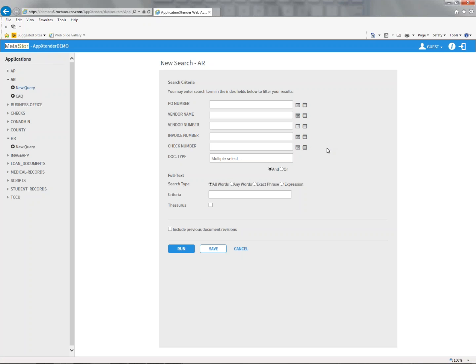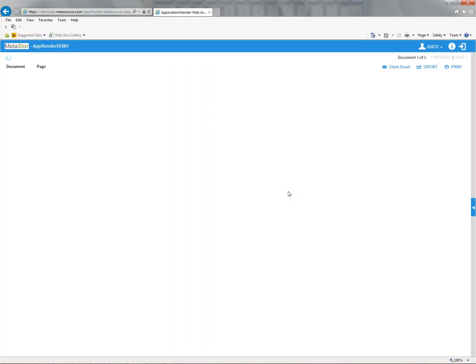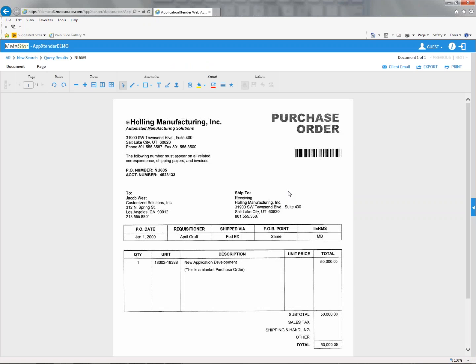Now, just to go through a couple queries for you, again, you can search on any one of these fields. You can search on a combination of these fields. And we also have full text search capability that you can turn on. So if I had somebody call in and I just want to look up a specific PO number, I could just type in that number, hit my enter key, and it'll come back. Now, if I have one document that meets my search criteria, that document is presented to me. If I had more than one document that met my search criteria, I would get what's called a result set.